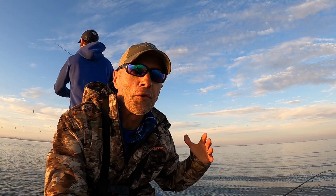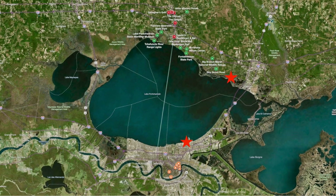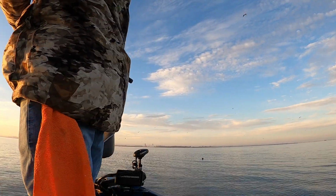All right, Joel and I made a long run from Bayou Liberty on the North Shore to fish legendary Seabrook on the South Shore. But when you see a flock of birds like this, you gotta stop and fish them. They are waylaying shrimp that are being pushed to the surface by a bunch of speckled trout. This is gonna be an awesome day. Get him, Joel.